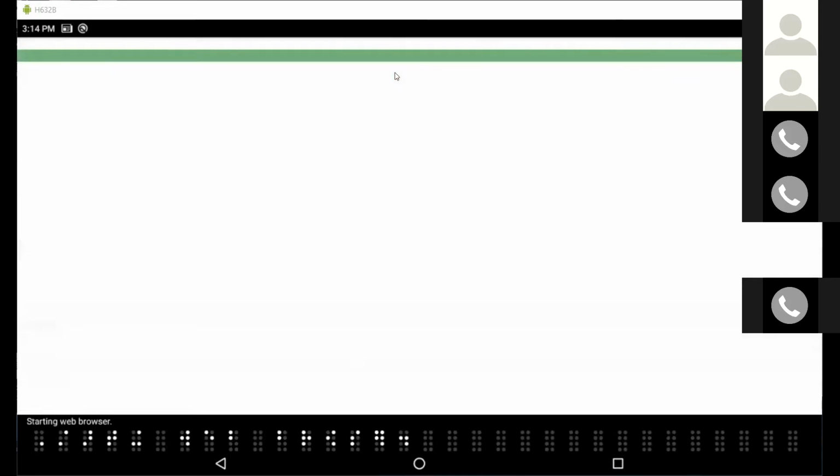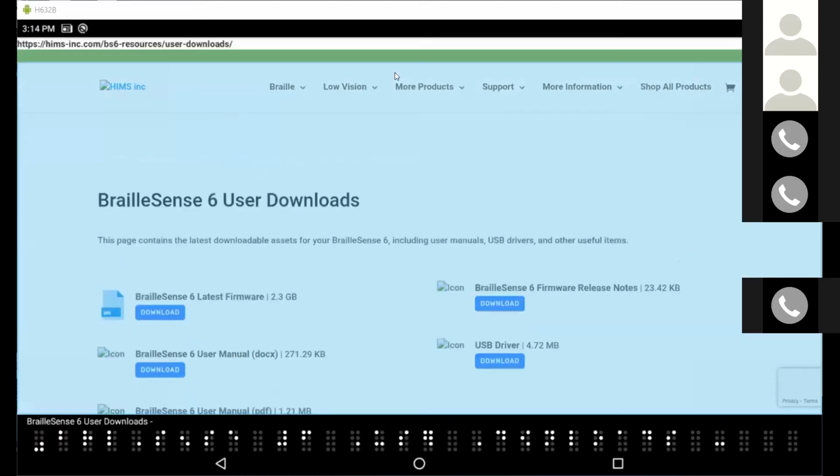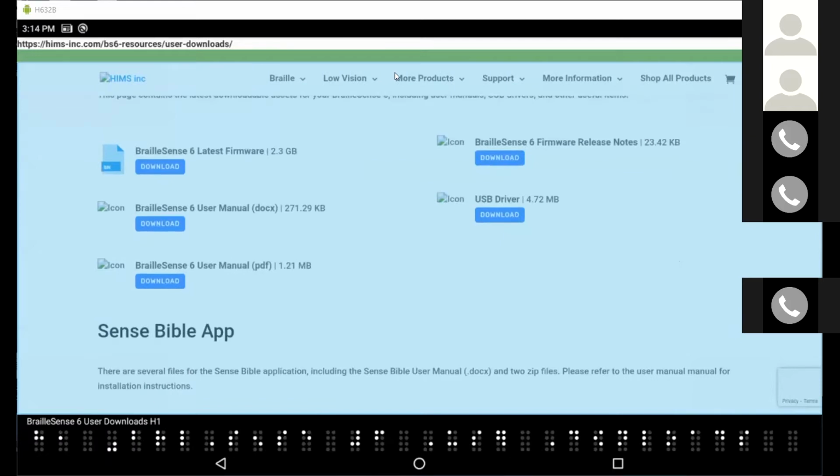Starting web browser. Gone are the days of having to type in the full web address for the user downloads, being at the mercy of advertising banners and scrolling marquees. So I've got the page. I believe this is the page where I can navigate by heading. BrailleSense 6 user downloads, heading 1.